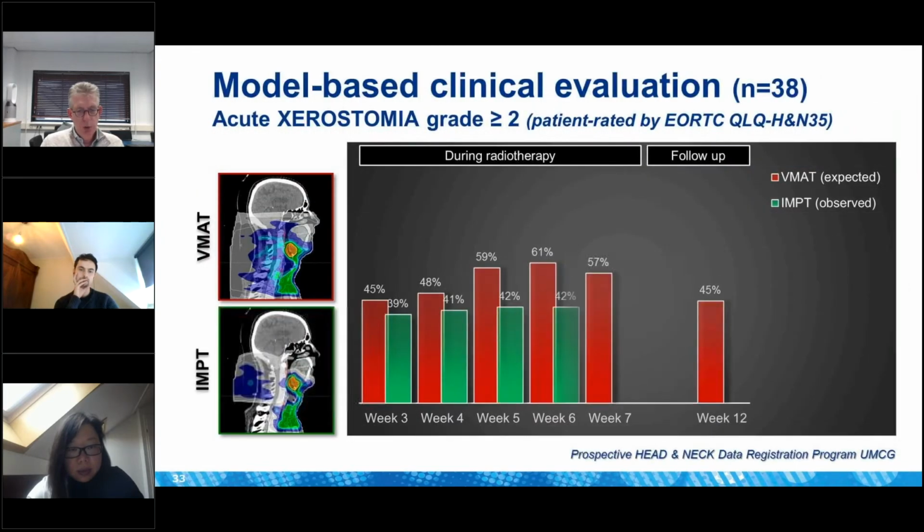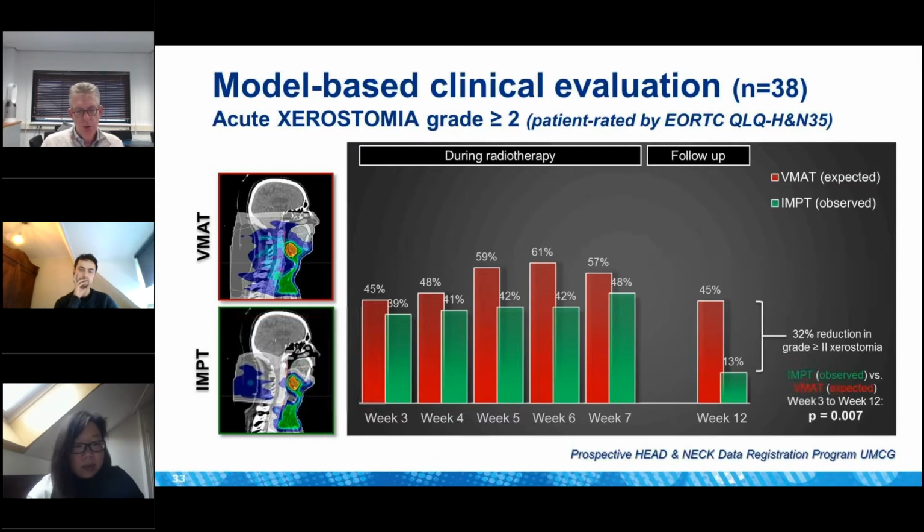So here you can see the observed rates, and you can see there is a clear reduction of around 20% during the course of radiation. But what you can also see is that the recovery of side effects is much quicker. So 5 weeks after completion of treatment, there is a 32% reduction of grade 2 xerostomia, that is dry mouth syndrome, as compared to what we would have seen with photon therapy.